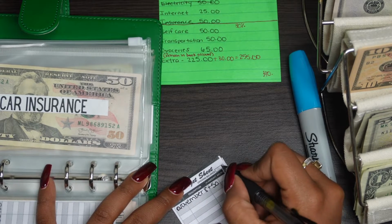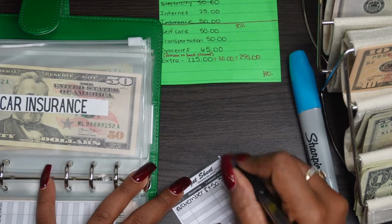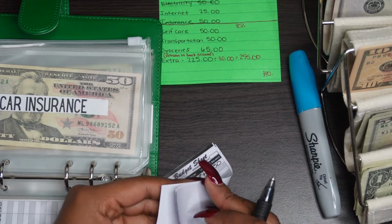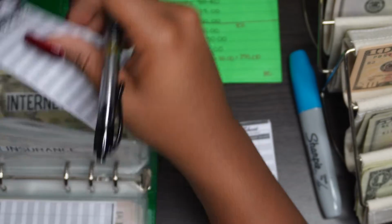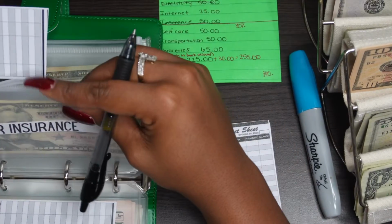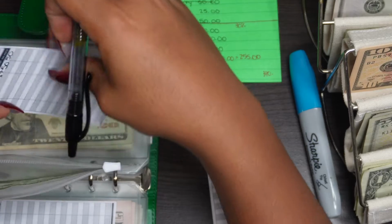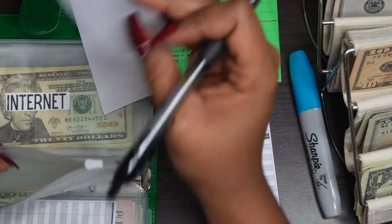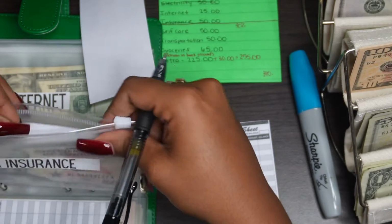Plus $50. Balance $50. Because I just paid this bill a couple of days ago. I think it was due on the 3rd. Yeah, I believe so.